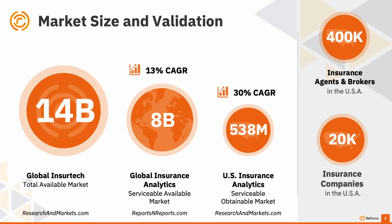We're probably all aware of the 4 to 5 companies we see on advertisements, but the reality is that there are 400,000 insurance professionals in the US spread across 20,000 companies who feel this problem acutely, from individual brokers to huge companies employing tens of thousands.